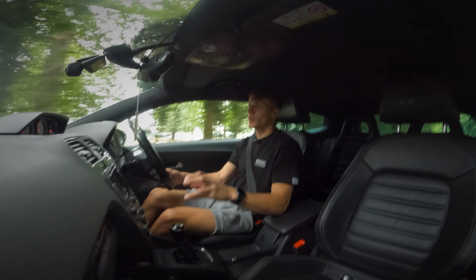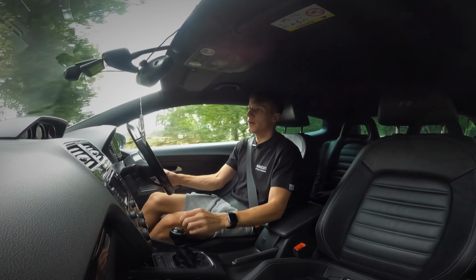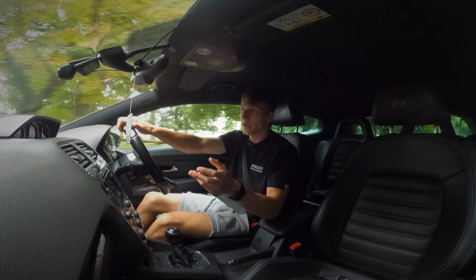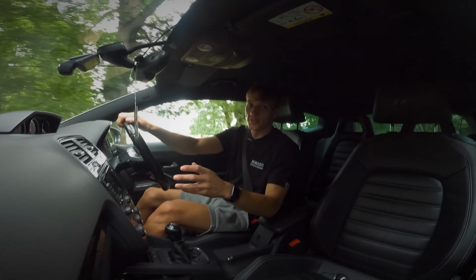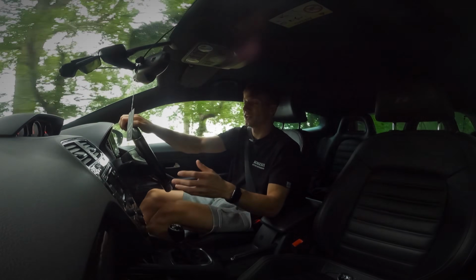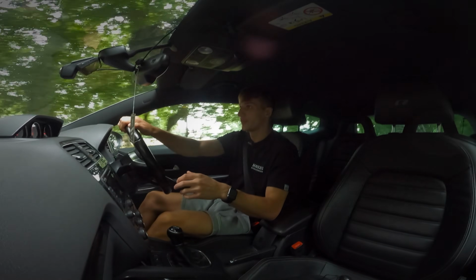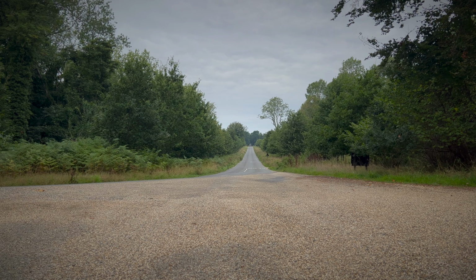But the only thing I will say with this car is you get a lot of torque steer. Now, I can't remember if it was like that on the standard 150 brake, or if it's because I had it remapped and obviously it has more torque, but that does give a lot of torque steer, which is a bit irritating sometimes. You put your foot down, you have to really hold on to the steering wheel because you feel like you're going to go all over the place.